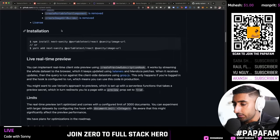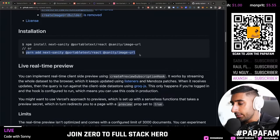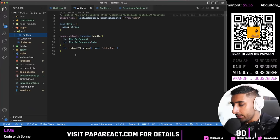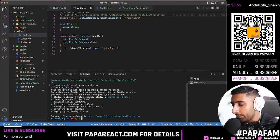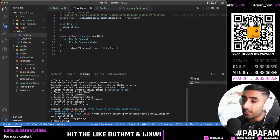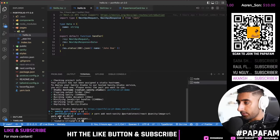Head over to installation and we need to do the following. I'm going to do yarn install next-sanity and a bunch of other useful helpers. Let's go ahead and do that right now. Command J. Make sure you're not in the wrong folder, so I need to cd up a level. I'm at my main folder and then I install my dependencies, because Sanity's folder also has dependencies of its own.